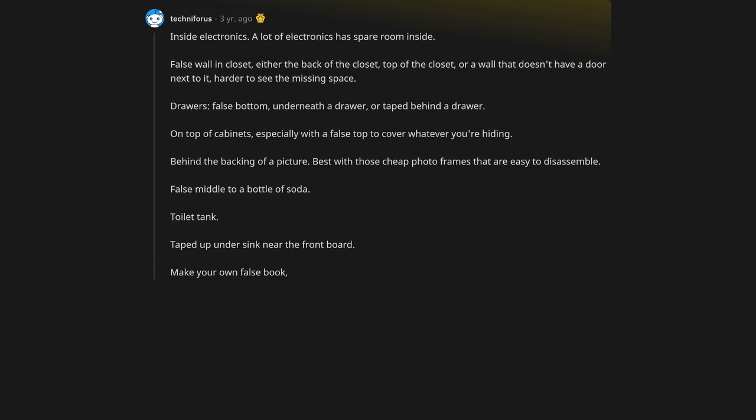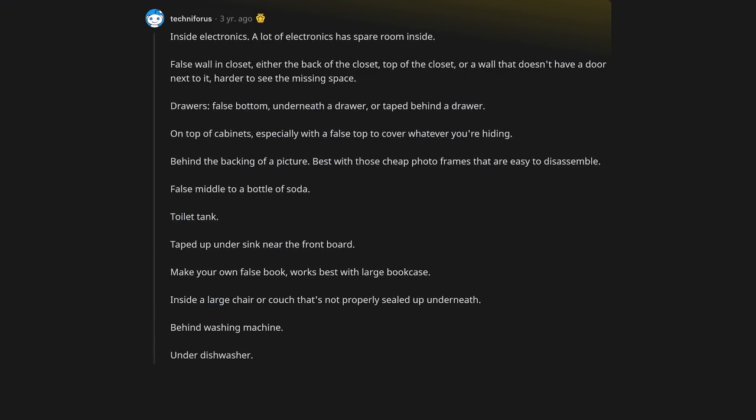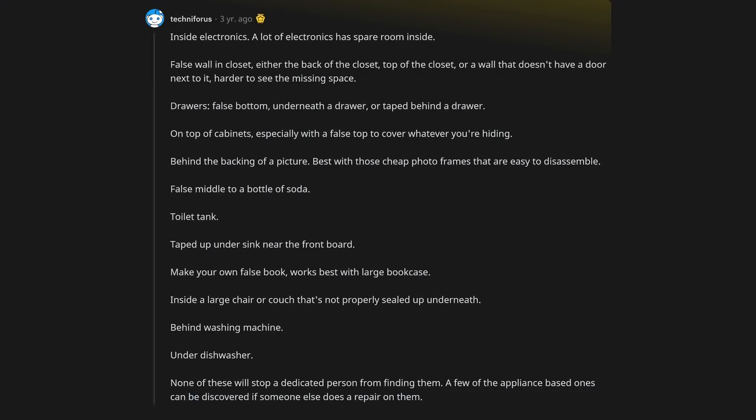Make your own false book. Works best with large bookcase. Inside a large chair or couch that's not properly sealed up underneath. Behind washing machine. Under dishwasher. None of these will stop a dedicated person from finding them. A few of the appliance-based ones can be discovered if someone else does a repair on them. A few require some effort to make false cavities, but between the variety it will be hard to figure out where.